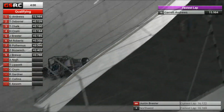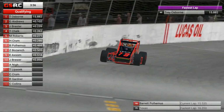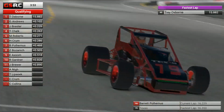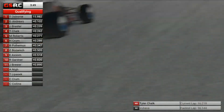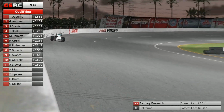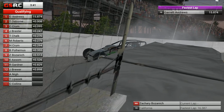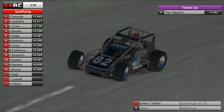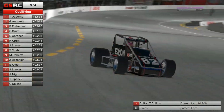Look at the margin between himself and Osborne there. Oh, nope. Immediately goes quicker again as Andrews to 15.984. Osborne eclipses him with an 8.82. So far, a tenth of a second faster. Tyler Chalk has completed his run. Garrett Andrews again continues to go faster. Trey Osborne was 8/1000ths of a second slower, then gets the pole, provisional pole for the time being.